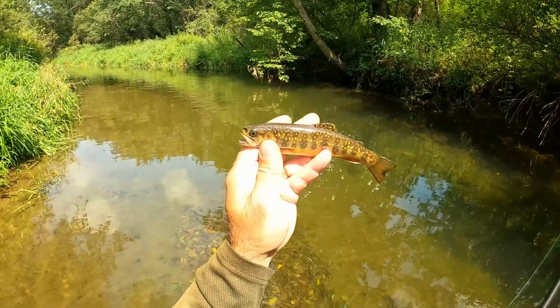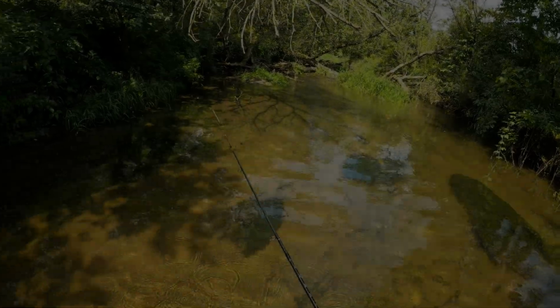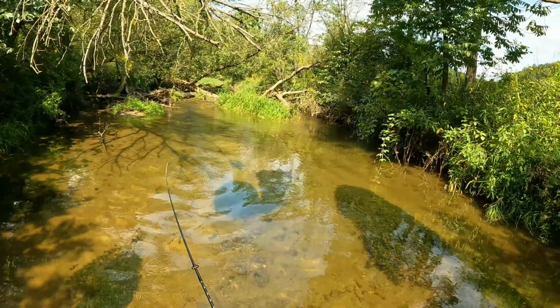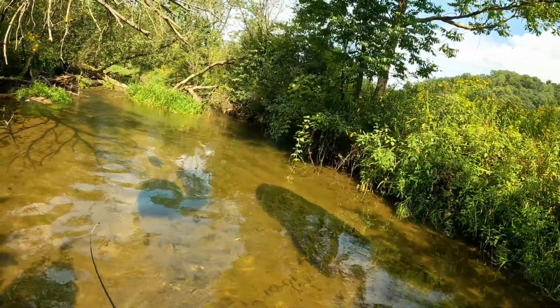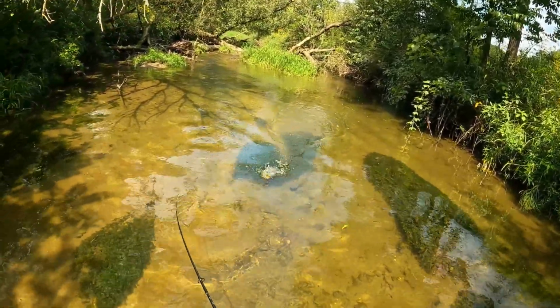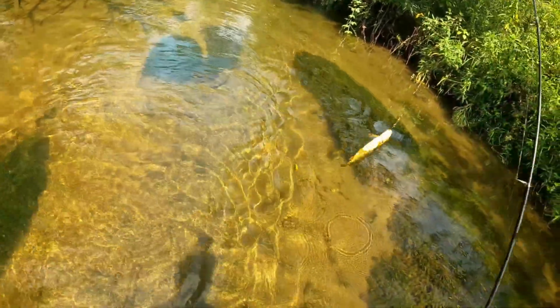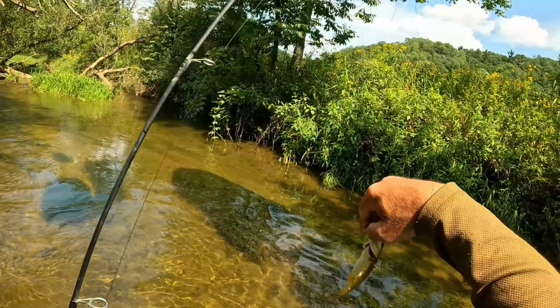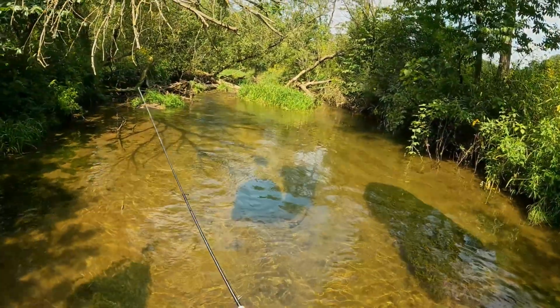Tiny brookie with those par marks. What a cute little fish. There's a brookie. Little guy. I think it's a brookie. No, that's a brown. And again, he's too small. I'm not harvesting that guy, but about a 6.5, 7-inch brown.